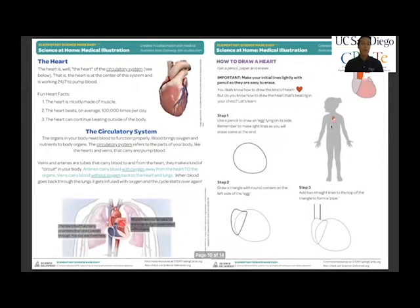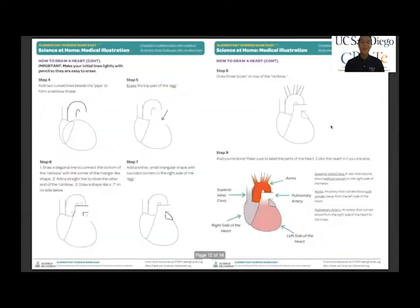And finally, of course, we have the heart, and we're going to be talking about the circulatory system. What is it? Why is it important to us? And we're going to be also drawing the heart, which is different from the one that you're usually used to. So stay tuned, and we're going to start drawing right now.